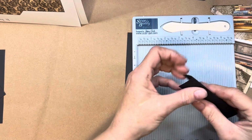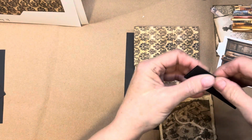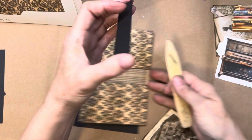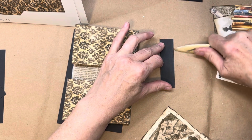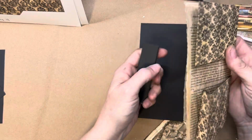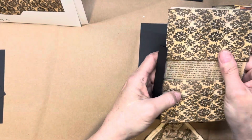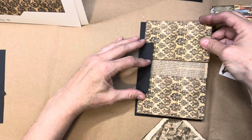Okay, let's see. I think that might work a little bit better. And this is thicker black cardstock, so I will crease that really well. And if I wrap this around here, see, that gives me a little bit more depth with that hinge.